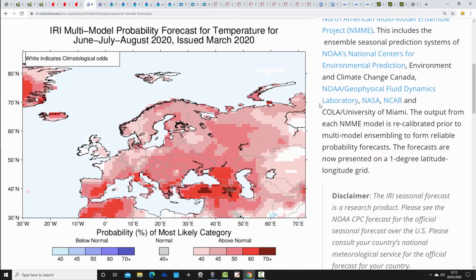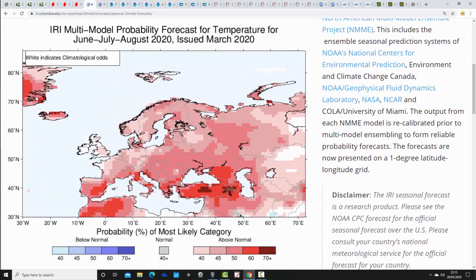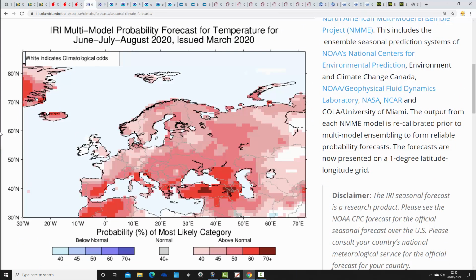Then we move on to the probability maps from the International Research Institute for Climate and Society, part of the Earth Institute and Columbia University. So temperature probability for the summer of 2020 is coming out with slightly above average probability for much of the UK. So not a particularly strong signal.